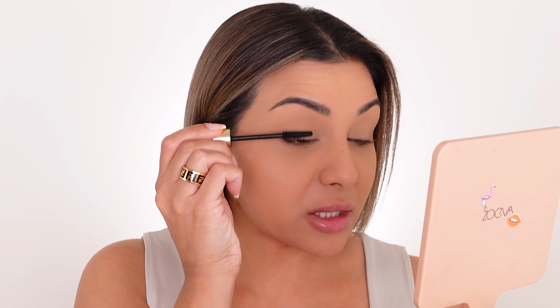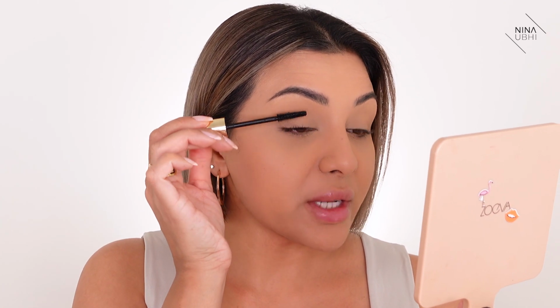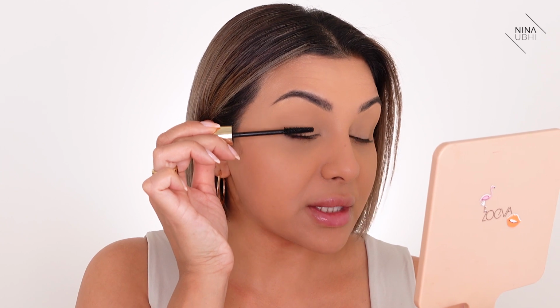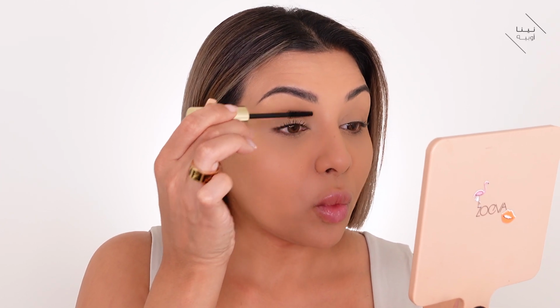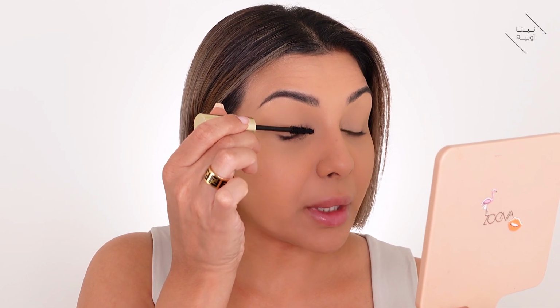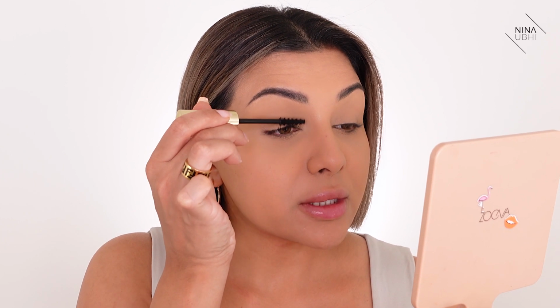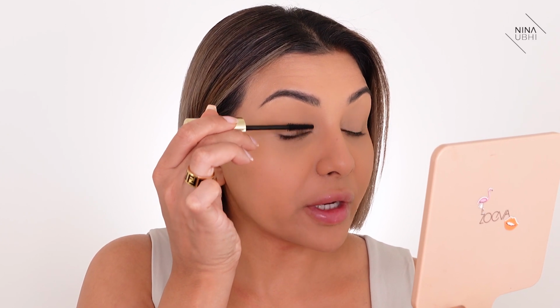Now I'm gonna use my Hourglass mascara. This is Unlocked. It's probably one of the best mascaras. I know you've probably heard me say that when I'm wearing false lashes, that mascara doesn't actually matter to me in terms of the brand of mascara, which it doesn't, because your false lashes just need something to sit on, so you're not really gonna see the mascara. But when I'm not wearing falsies, then the brand that I use is really important to me. And this mascara is so good at just making your lashes look a bit more defined.